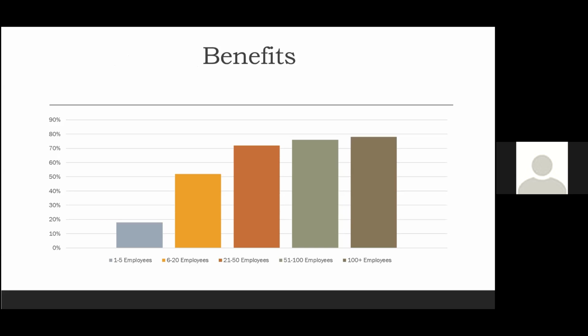So benefits could really include anything from paid time off to 401k to health insurance to access to health experts. Really anything that you would consider a benefit for your employees. At 1 to 5 employees, obviously we've got a lower number at just under 20%. A big jump again once people hit that 6 to 20 employee marker, we start to see more offerings to employees. And then at 21 to 50, we're a little over 70%.